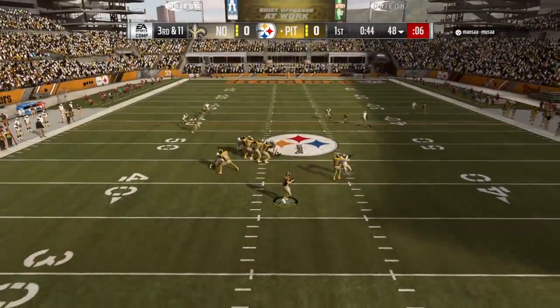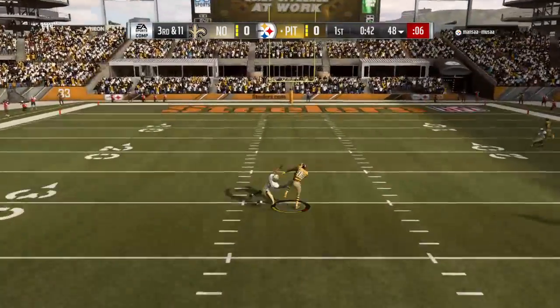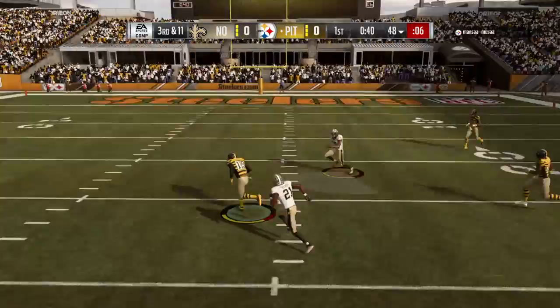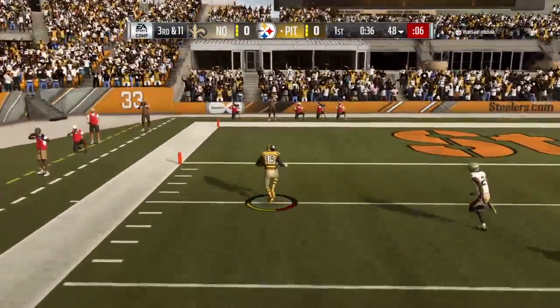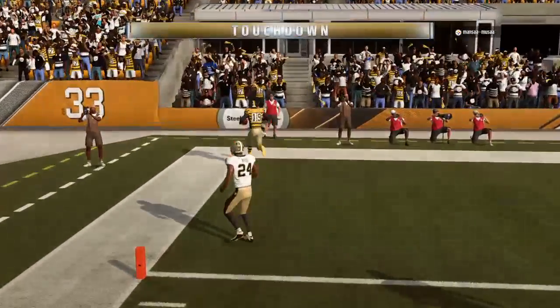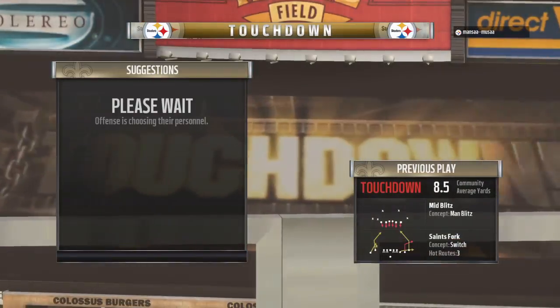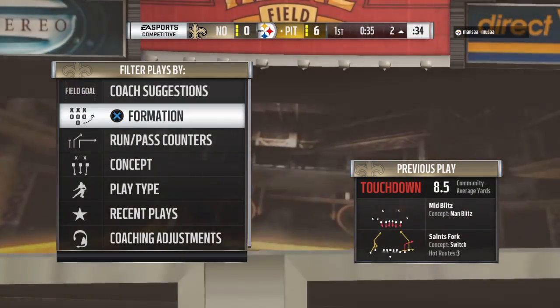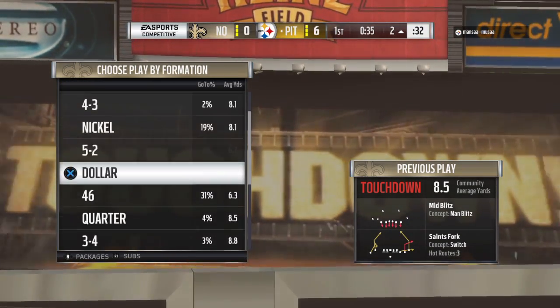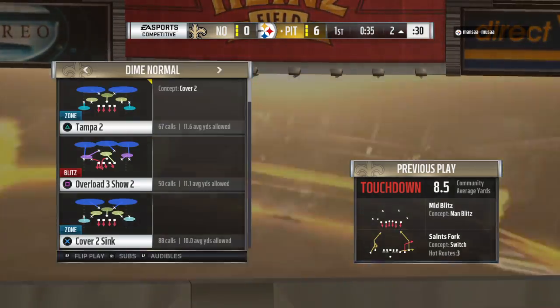On 3rd down, Roethlisberger. Pushing through tacklers at the 30. Open man, Smith-Schuster, it's complete. And into the end zone. Touchdown, Pittsburgh. A big play there. 52 yards. And the Steelers have taken a first-quarter lead.